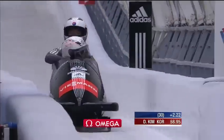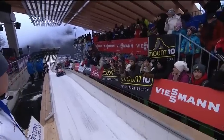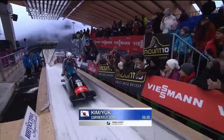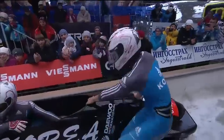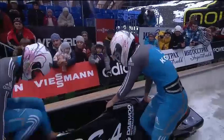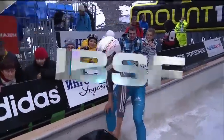Again, I have to say, there are just occasions where I question quite what we're getting from the track's timing system. Swiss Timing are being fed the data from the sensors in the track, which they didn't install and don't control. And sometimes you think, I wonder if we're hearing from the same receptors every time. And the Koreans make it down in 30th spot.